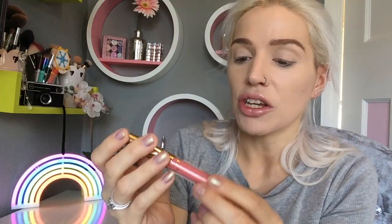Finally, we have a liquid lipstick. This is by the QiBest brand, and it's a beautiful baby pink shade. So I just thought it'd be fun to play around, have a little bit of a get ready with me, but still doing some first impressions. So we're going to begin today with the Follow Your Dreams palette by Sparkle Fantasy Cosmetics.